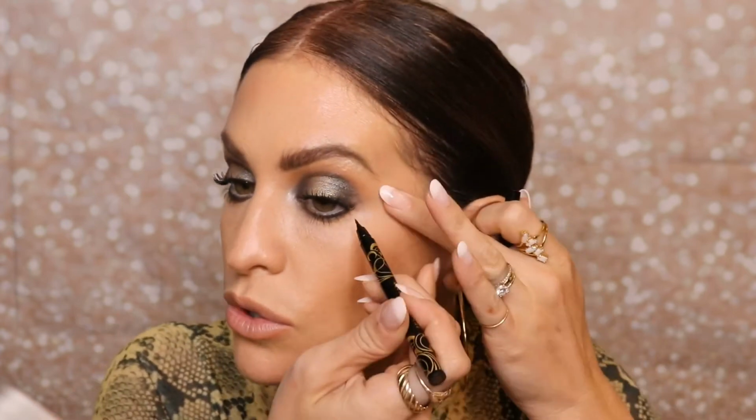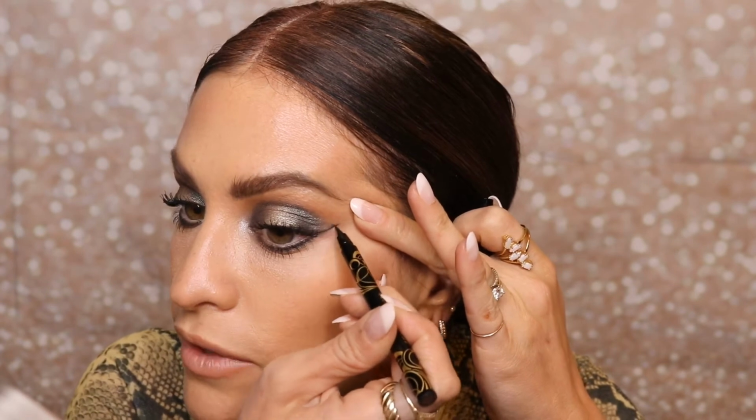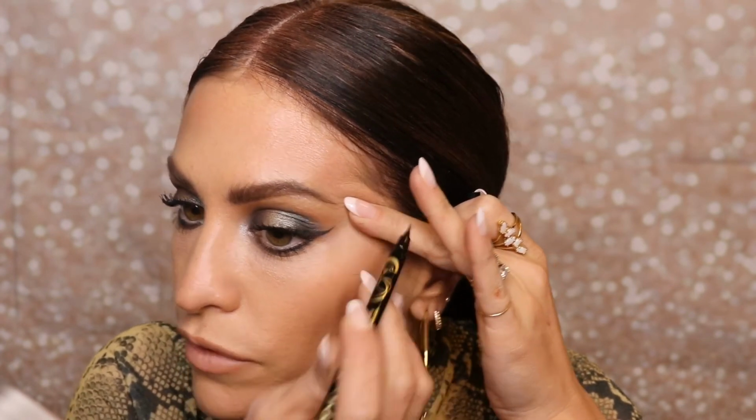Okay guys, my last step, I'm gonna use my Pacifica eyeliner. This is just the Pacifica gel liner, and all I'm gonna do is go right on the ends, add a little bit of a flick, and pull it in. I'm not even going all over the lid.